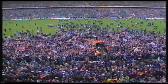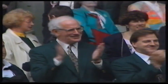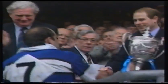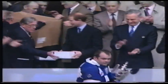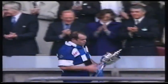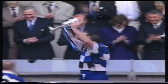Many of them have made their way down here. Jack Rowell with a smile, I'm sure a moment of triumph for him to recall forever. And for John Hall, who receives the Pilkington Cup from His Royal Highness Prince Edward, accompanied by the man wearing the Bath tie, of course, the president of Bath, Ian Beer, president of Rugby Union, John Hall, and he's missed the last couple of cup finals.